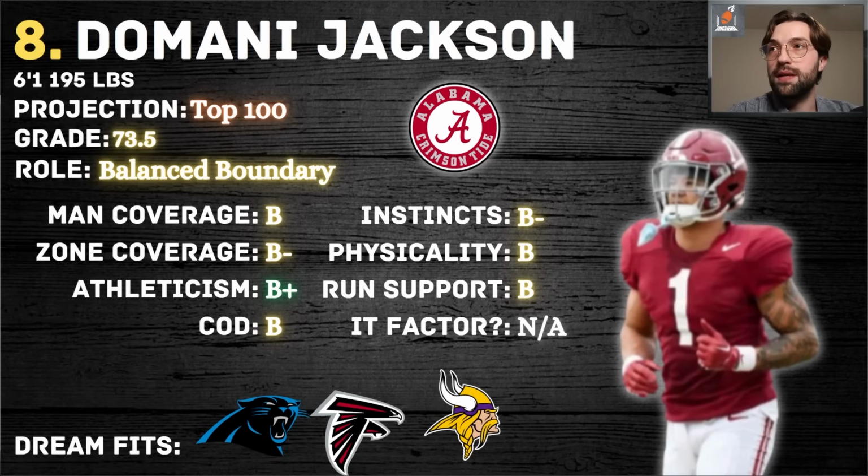Really solid recovery speed. He had really solid recovery speed and had the acceleration to handle a breakaway run. Great job handling a goal line flat route as well. Solid tackle in the box. He tries in zone coverage, but is lacking a little bit with his intuition. Not overwhelmingly explosive, but very, very fast.